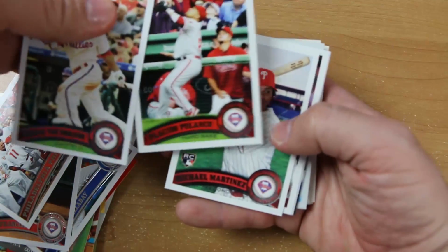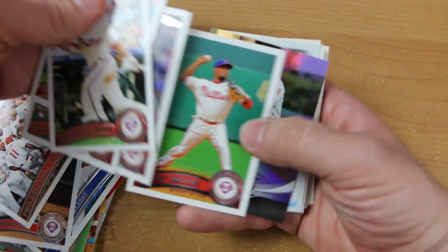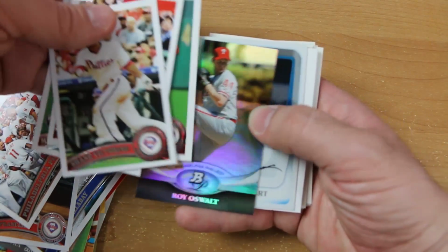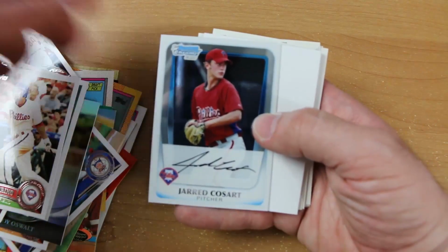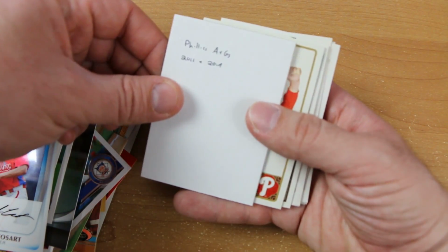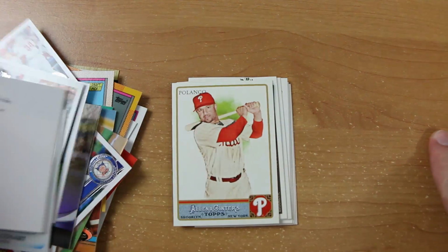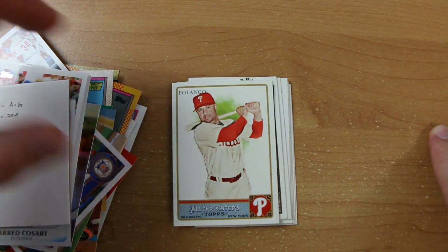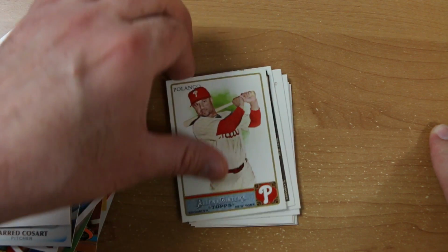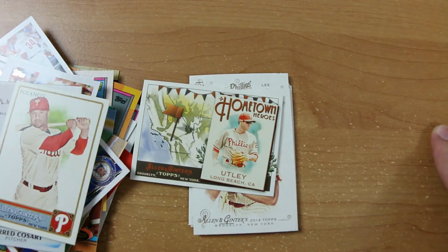Just some awesome Topps stuff. Michael Martinez, he was so bad. Michael Stutz, he was alright. He just got hurt. It's a nice Oswalt. Jared Cozart. Phillies. Allen and Ginters. Appreciate that. Polanco. Would love to get that Polanco signed at some point. Nice Utley. Did not have that for the Utley collection.